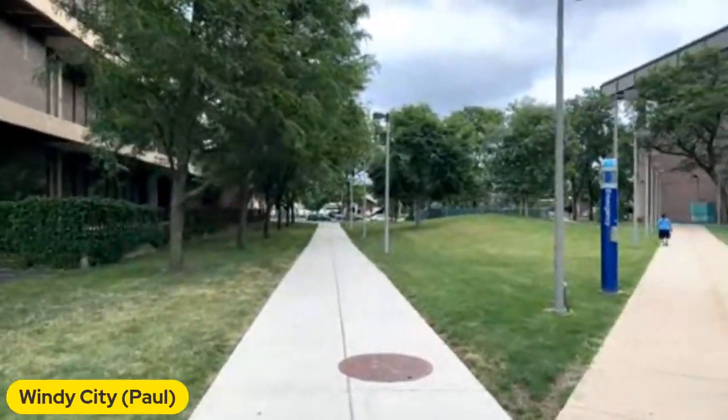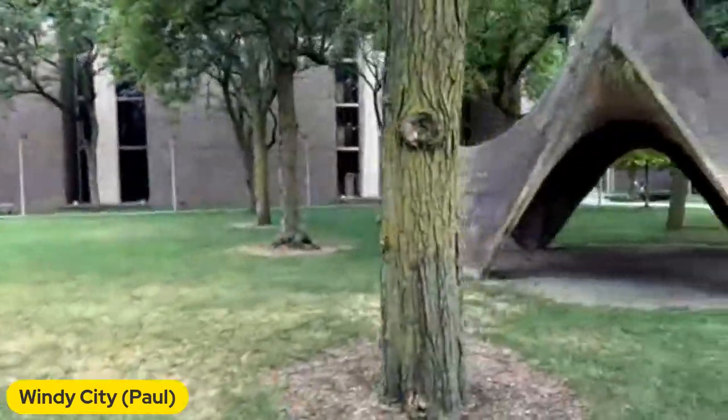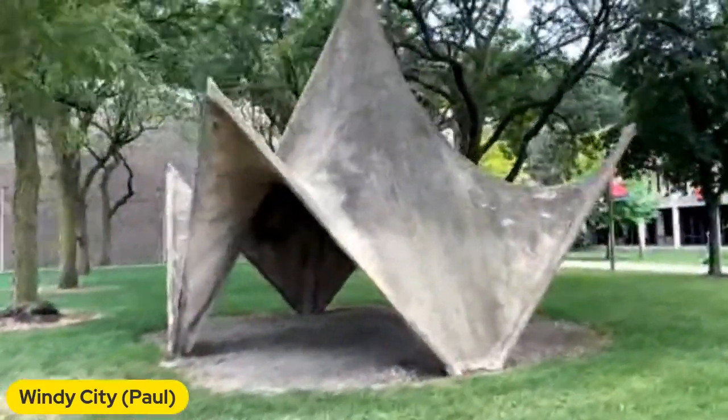You know what? I'm going to walk out through here because we're going to be right onto Halsted. Again, a little public artwork here in the dorm.